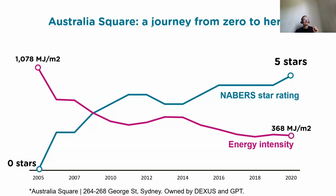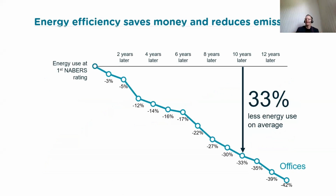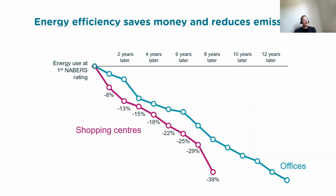But this is a cherry-picked example. If we look at all of the offices within our database, then we can get maybe a realer picture. What this graph is showing is, when all of the buildings in our database re-rate over time, what happens? And what we see is that over a decade, they reduced their energy usage by about 33%, which is a very rapid rate of decarbonisation. We've seen a similar kind of thing in shopping centres. We've only got 8 years of data for that, but they're looking at nearly 40% reduction.